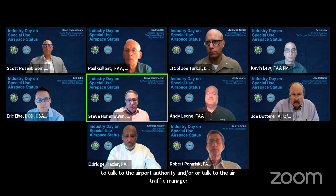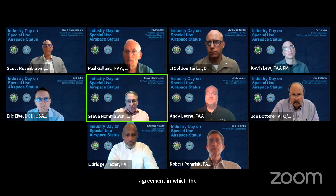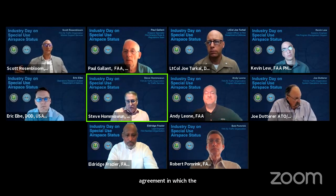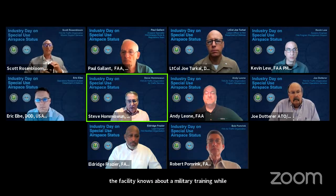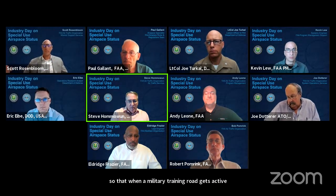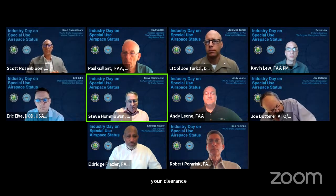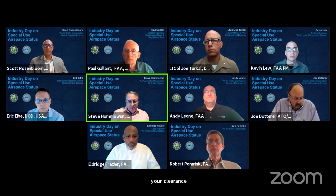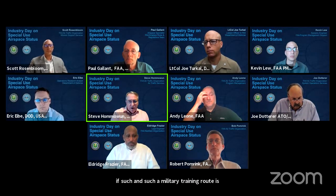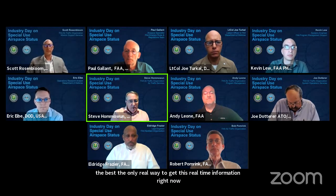the facility knows about a military training route, so that when a military training route gets activated, the tower that you're operating out of gets told about it, and then as you're getting your clearance, you should be able to ask the tower right then and there if such and such a military training route is active or inactive. Otherwise, unfortunately, the only real way to get this real-time information right now is going to be by calling your nearest center and or approach control to get that information.